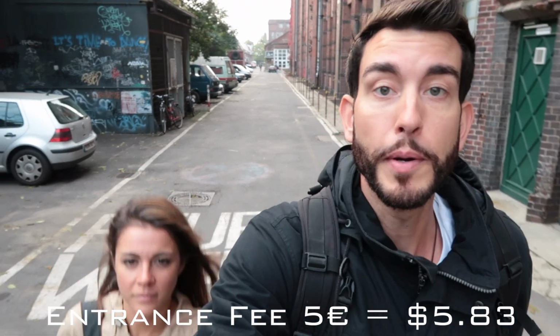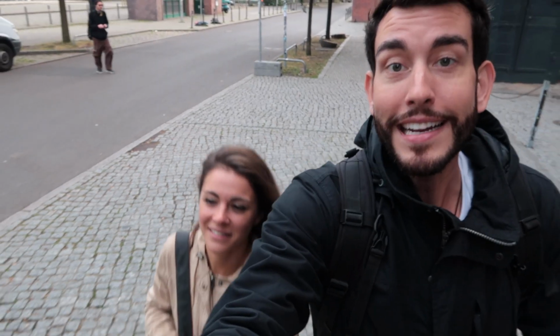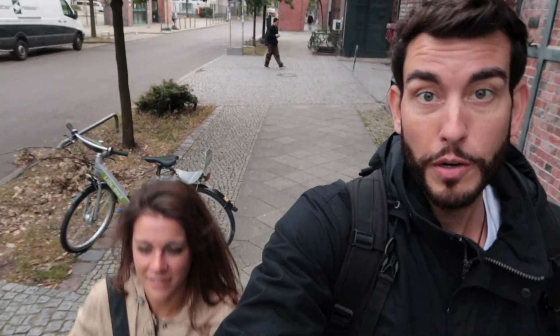The entrance fee when it is open is €5 per person. So it looks like we saved €10. On a side note, this isn't a wasted trip because nearby there's a piece of art called Molecule Man.